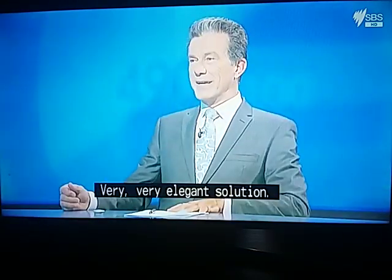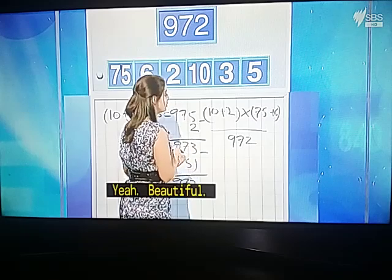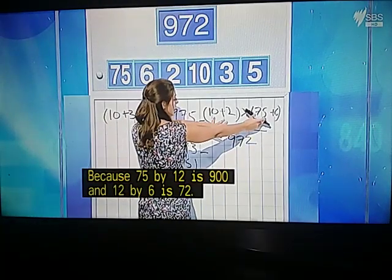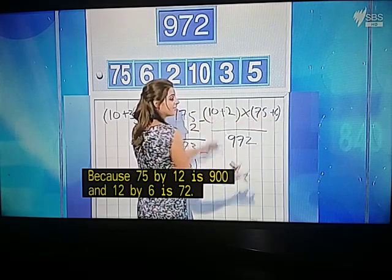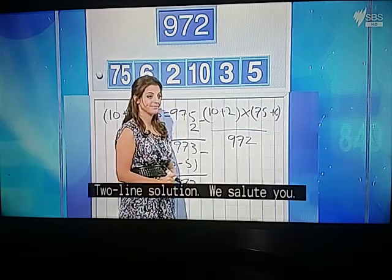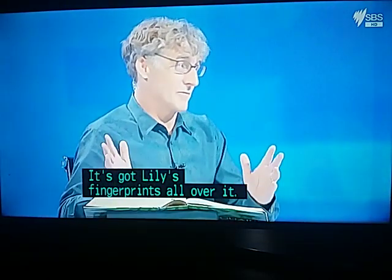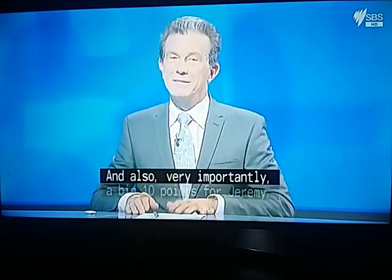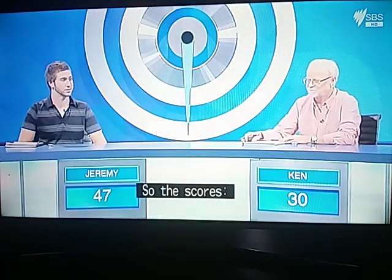Very elegant solution, and that is a classic bit of tweakage, isn't it, Lily? Yeah, beautiful, because 75 by 12 is 900, and 12 by 6 is 72, so well done, David. Two-line solution. Well, we salute you. It's got Lily's fingerprints all over it. Thank you very much, and also, very importantly, a big 10 points for Jeremy. So the scores: Ken is on 30, Jeremy way past the half century again, 57.